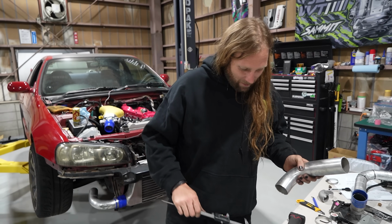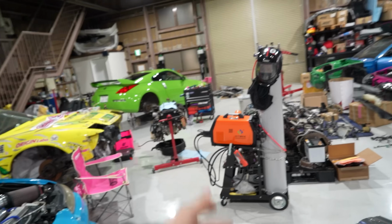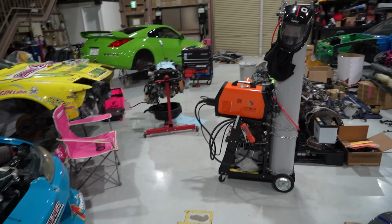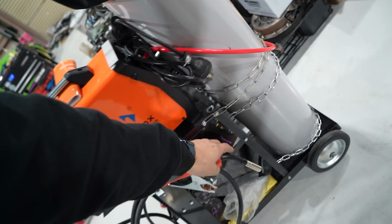Yeah, no, it'll be great. Anything's better than this thing. I mean, this thing did great, but that thing has more amps and it's just a lot better. And it feels a lot better. We also got a wider tip for it too. So it's a little easier. But yeah, anyways, I don't know.